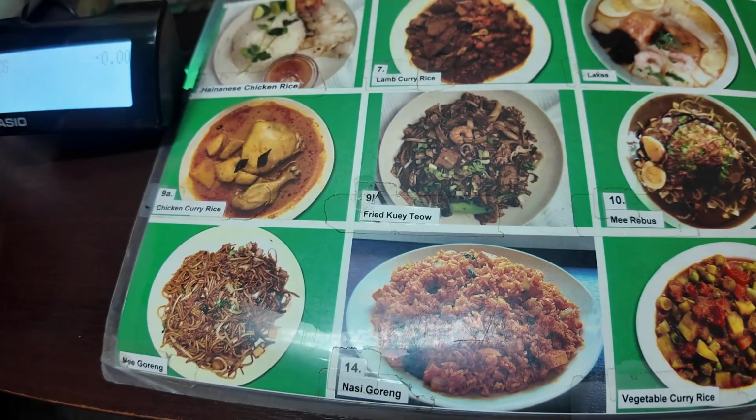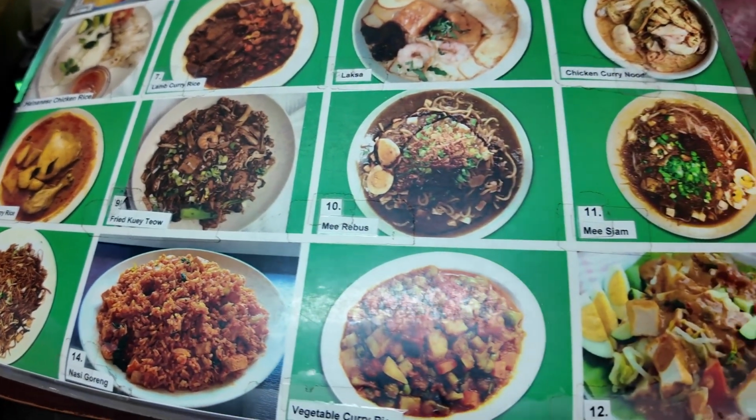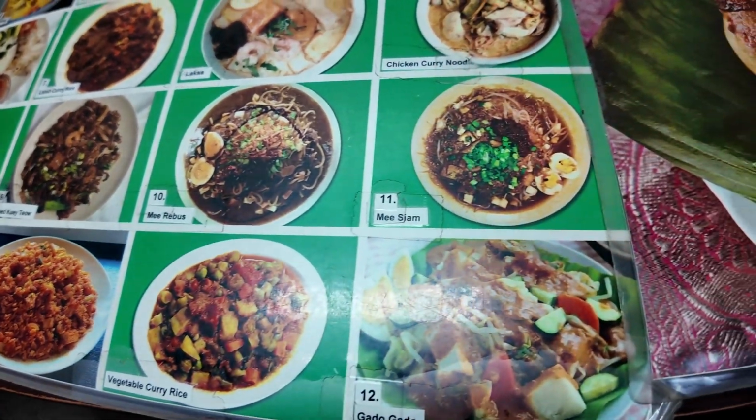So are you excited? Yes, I'm very excited. Excited for what? With the food? Yeah. What kind of food? Singaporean and Malaysian food. Yes. She's excited. Yeah, so we're just waiting for our food to arrive. Meanwhile, I'll show you the view.